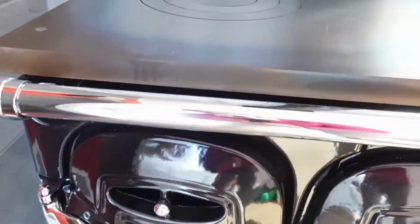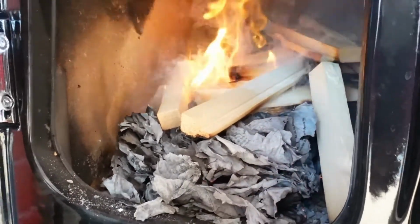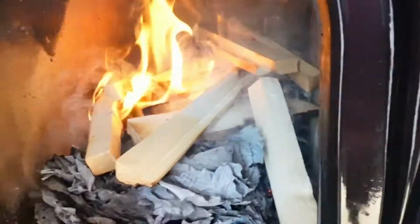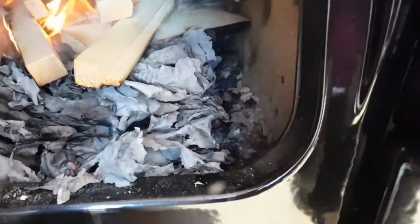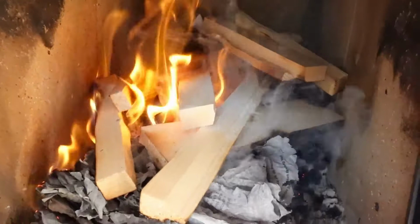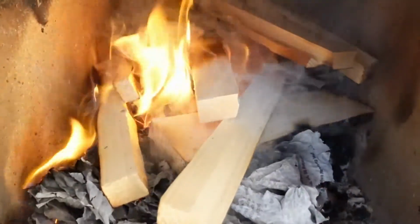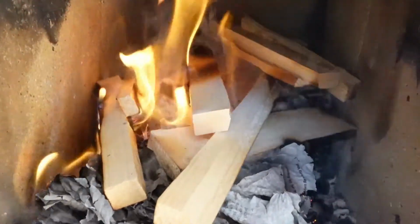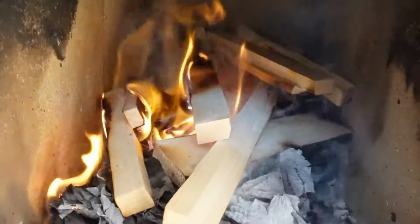Oh, it's so hard for me to crouch down. Let me see if I can get this piece on the pile there. So it's all catching really good. See, the newspaper at the back hasn't even caught yet. This box is really long, so that's going to be nice because the next time we buck up some firewood, we'll make the logs really long.